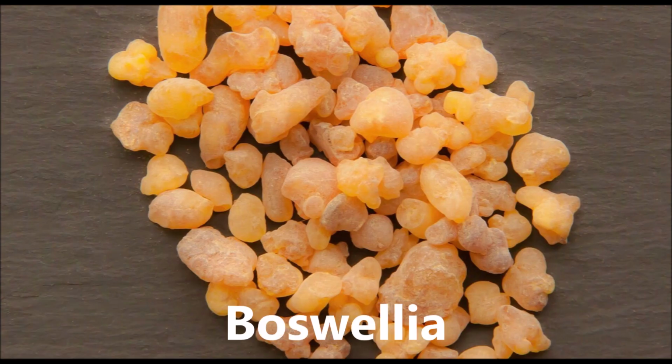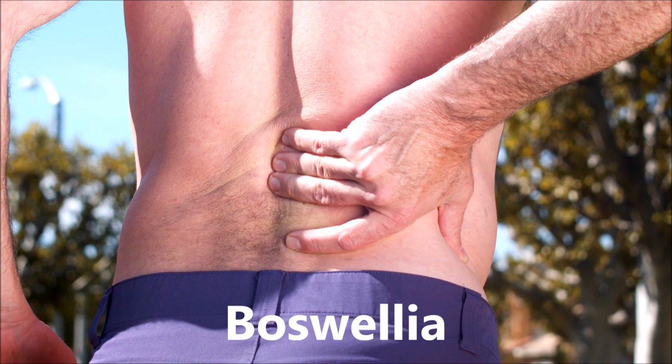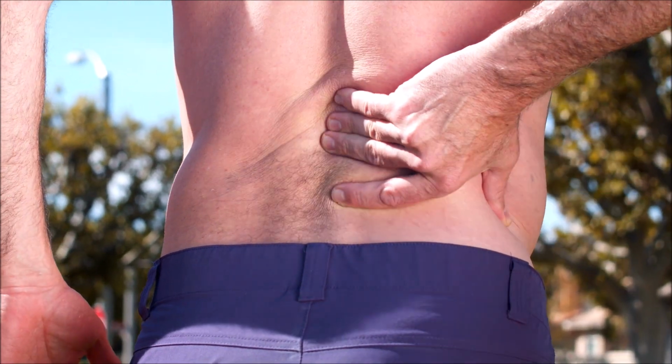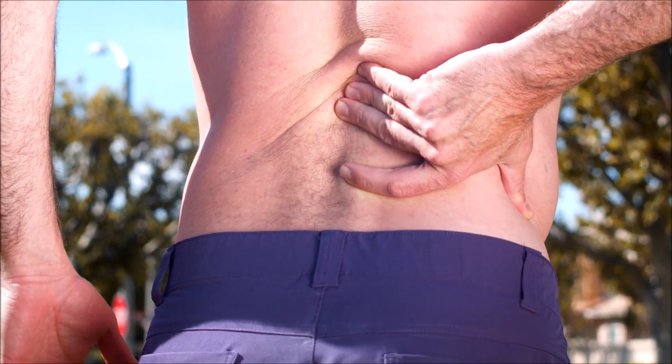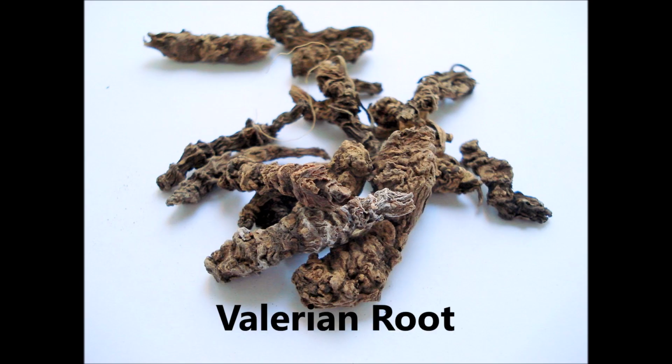7. Boswellia. Also known as Indian frankincense, Boswellia possesses anti-inflammatory properties. It aids in reducing inflammation and improving blood flow to the affected area, easing back pain. Boswellia supplements are available, but consulting a healthcare professional is recommended for proper dosage.